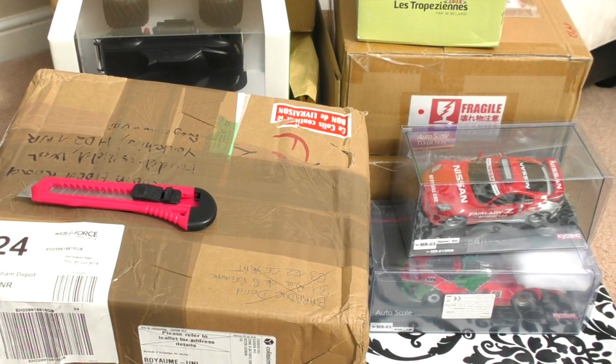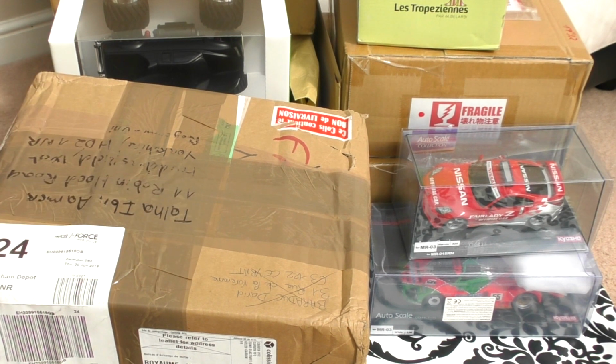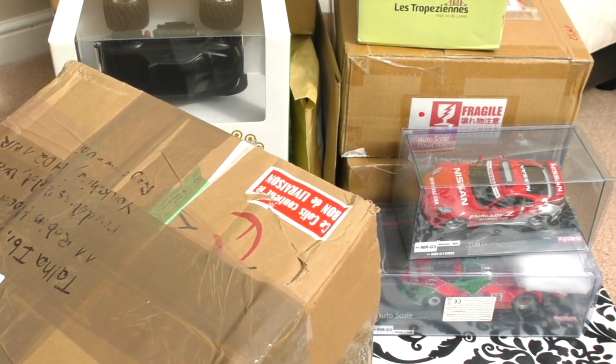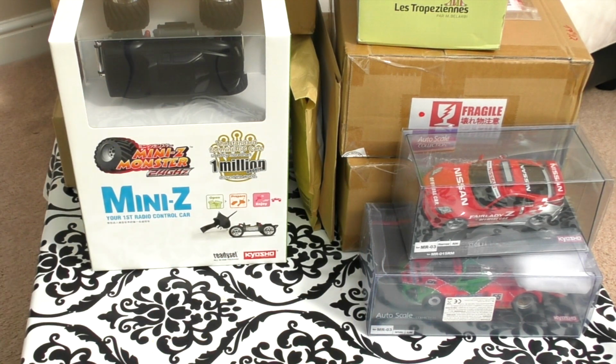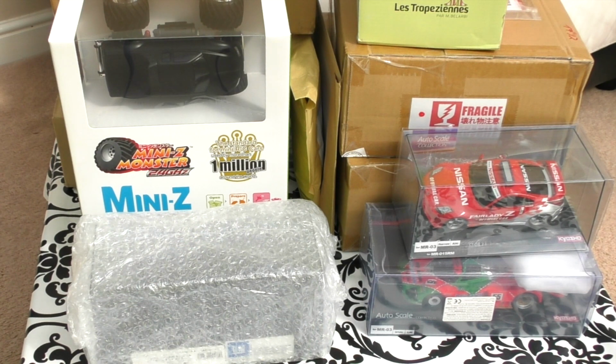Right then guys, now move on to the unboxing of some rare Mini-Z's. These items came from France, pretty cool. I did not think I'd get these things in Europe, but I was pretty happily surprised to see that I could get them. I'll just take them out of the box. The bottle's moving around a bit.